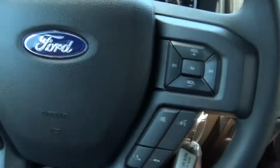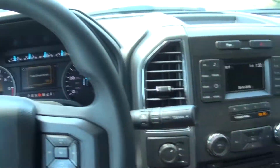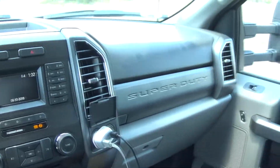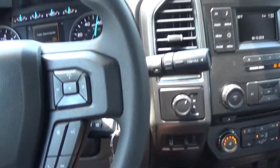Hey, what's up? I'm in this 2018 Ford F-250 crew cab long bed. Does have a 6.2 liter gasser, but it's all good. But check it out. Not bad, not bad. A little more modern looking than the old 6.0. Nice and comfortable, rides smooth.